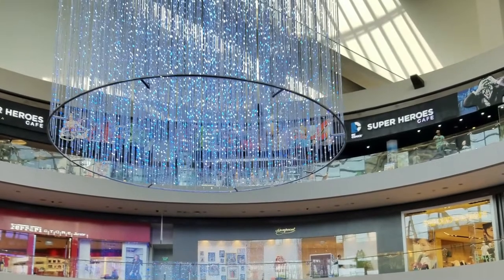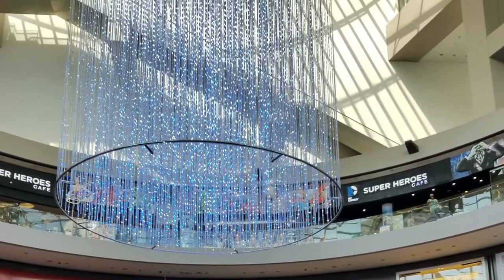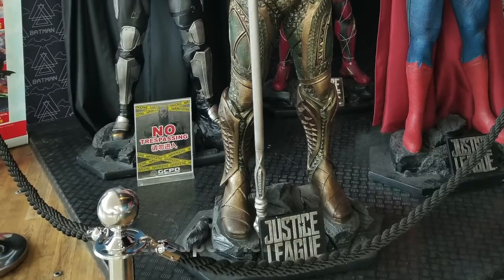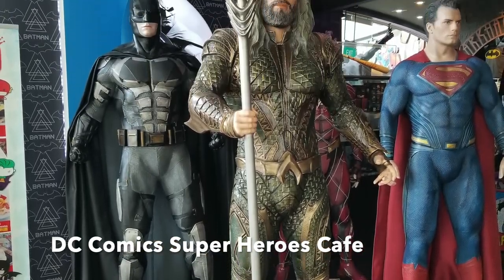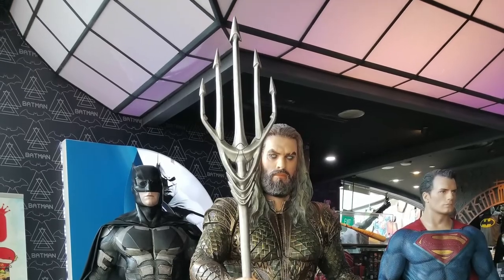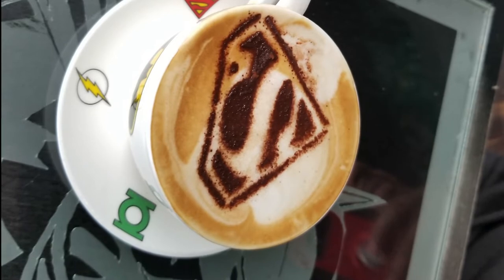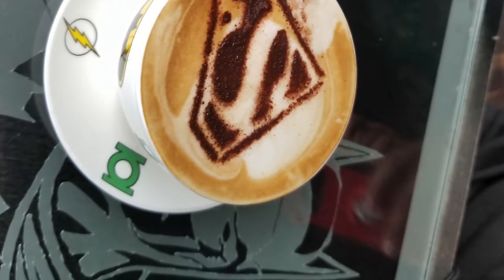There's actually a lot of shops to see at the mall, of course. We spent a lot of time there because we really wanted to get away from the heat, and we also needed to rest from all the walking. One of the places that we stopped at that he liked was the DC Comics Superheroes Cafe, and he ordered this latte, or cappuccino, I think. It's actually kind of expensive. I believe that was like $10 US.